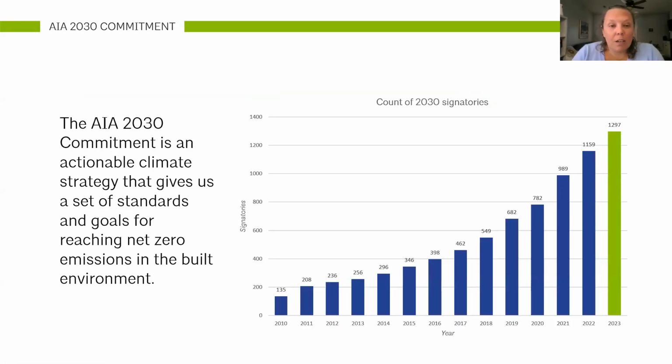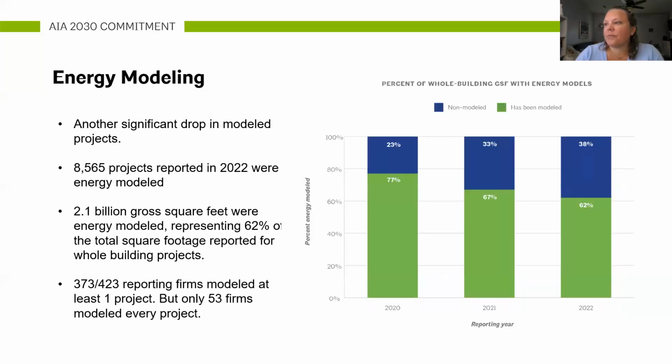I just want to do a little bit of a recap on where we are right now. This is slightly outdated already. The 2030 commitment is an actionable climate strategy that gives us a set of goals and standards, and we have been growing pretty steadily recently, and we are actually up to 1,300 signatory firms, which is wonderful.